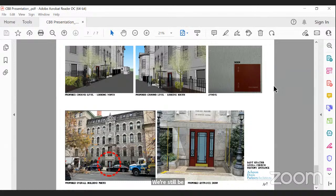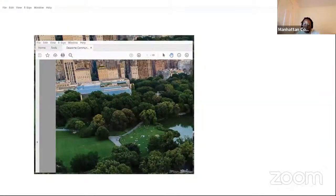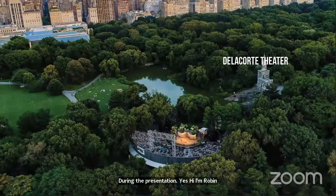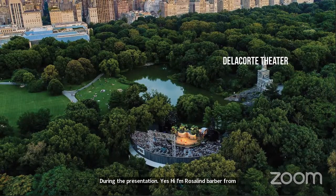Okay, so we're ready for the Delacorte Theater. Is the architect here? Yes, let me go ahead and unmute their team. One second. Rosalind, will you be doing the presentation? Yes, hi, I'm Rosalind Barber from the Public Theater. Thank you so much for having us. Can you please give us your name again? I'm sorry, I just want to get it. Oh, I see it. It's on the screen.